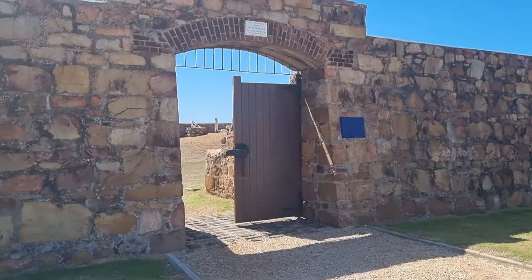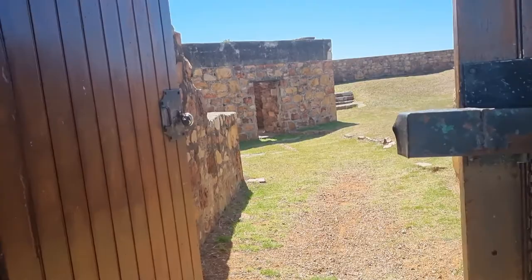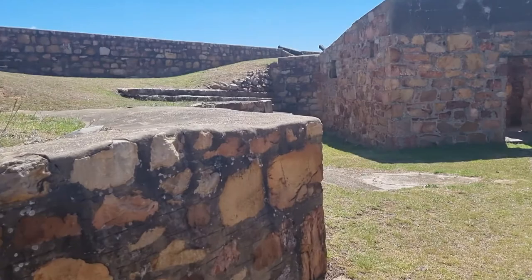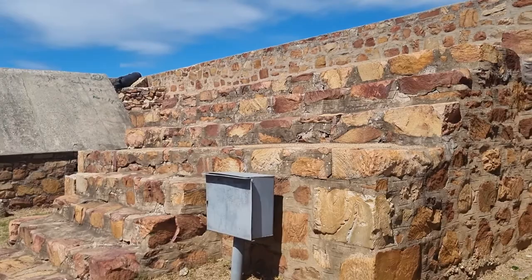Here's the entrance to Fort Frederick. Opens at 8:30, closes at 3:30, closed on weekends and public holidays. I haven't been here in like forever. I was last here in grade 4, so I was probably 10 years old. It is clean.